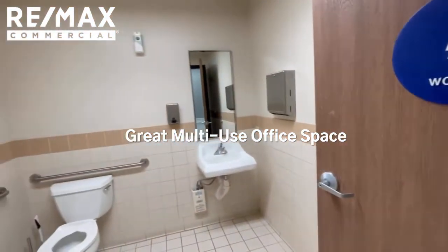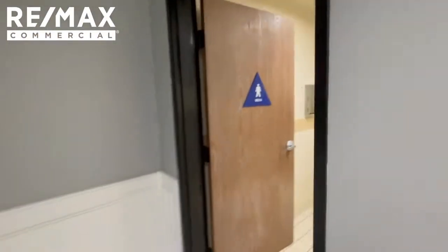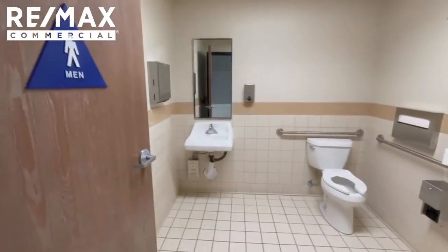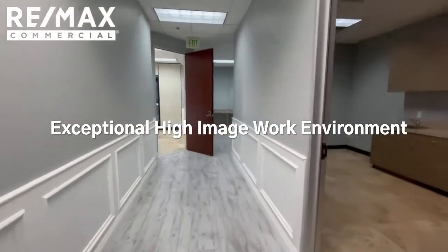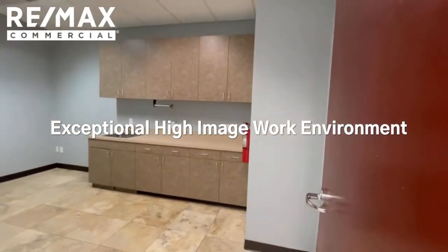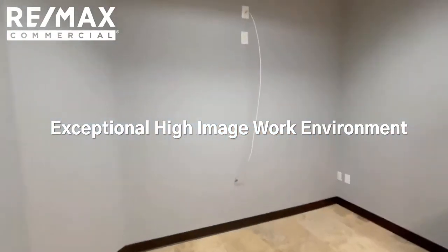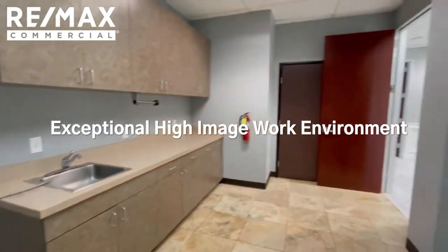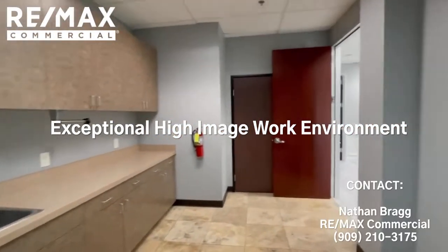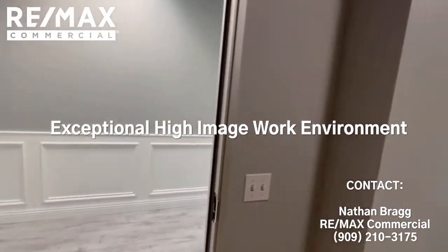Men and women's restroom. Very clean. Brand new flooring, paint. It's the break room. It's ready for a refrigerator. There's a storage room in the break room.